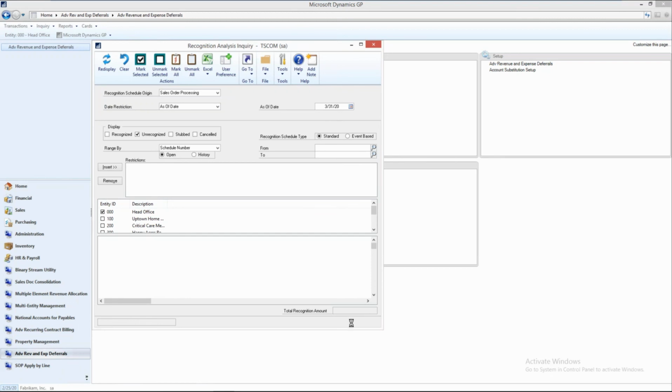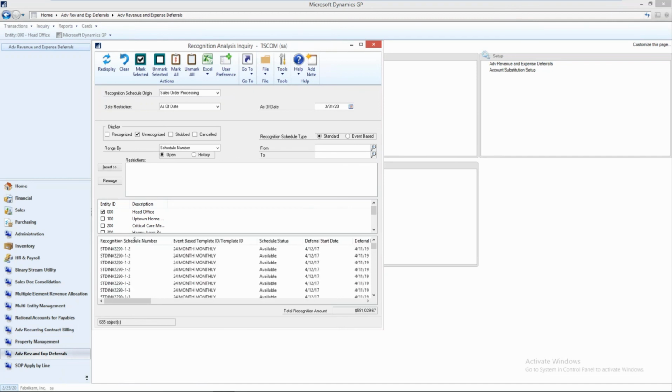When it's finished, it will show us the total dollar amount, and again, we'll see line by line, schedule by schedule, item by item, exactly what in the system is unrecognized. There we go. We're showing we have 655 lines, $591,029 that needs to be recognized between now and the end of March. So we can process this anytime out into the future. These are not posted to the general ledger. Nothing gets posted until you as the user want to post it, but we give you the ability to report on it.